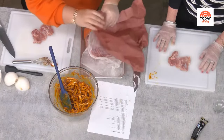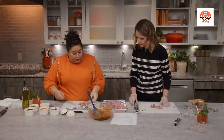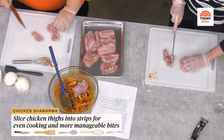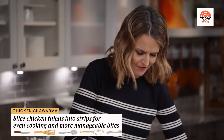Actually, you know what I'm gonna do? I'm just gonna dump the chicken right onto our thing. You're a wild woman. Because we don't need all of this paper. It's like Christmas. Exactly. Okay, so I'm gonna cut this first so I can show you. You notice my hand is like this, like doing a C, and then you're going up and down, slicing right through. How you feeling? Beautiful. It's hard to do that knuckle thing.